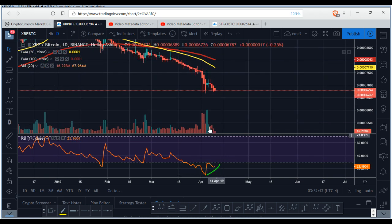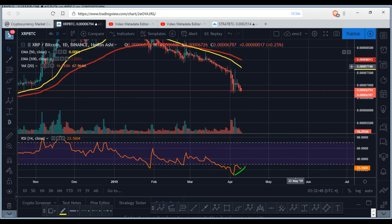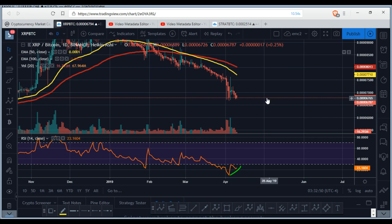So when you take a look at the XRP, right? We're about to get a divergence, so it is a good sign. The selling pressure is declining. We got a double bottom, so I'm eager to see what type of reaction XRP is going to do. Most likely it's going to be very volatile after this divergence.